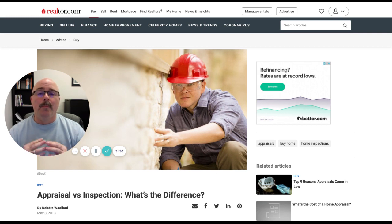They're taking pictures, they're making measurements, and they're basically getting all of the data that they need to write up their report. Both of them are going to give you a report. You'll have a chance to review it. For the inspections, if they find anything, you have the opportunity to ask for it to be fixed, unless you're taking the house as is.